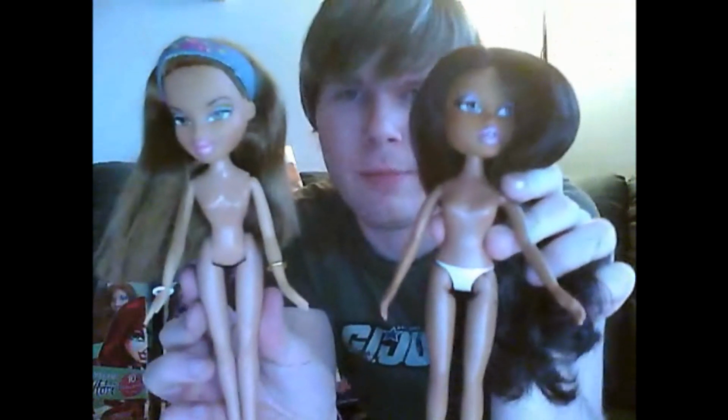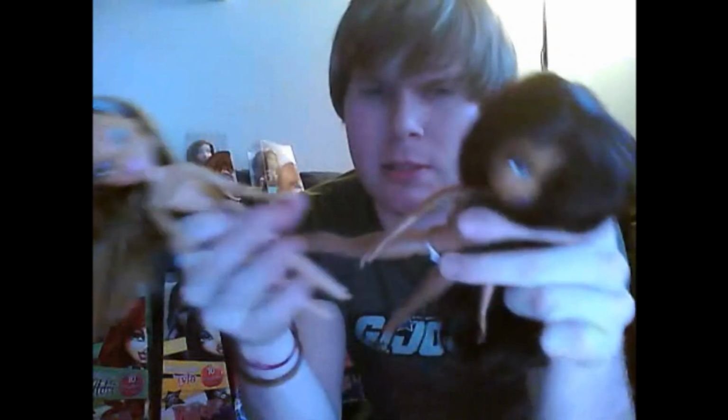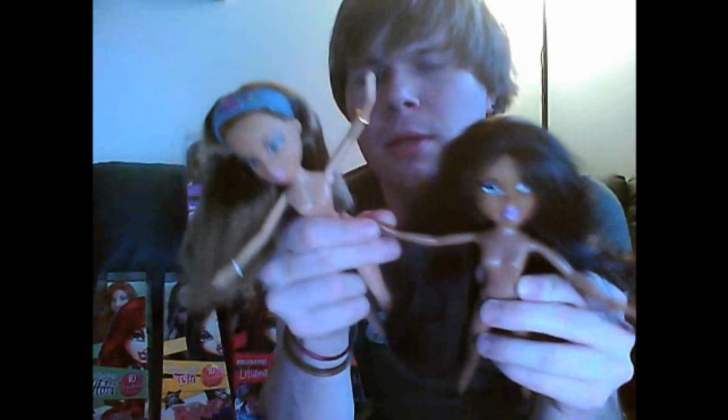Here's the old body. So you can see they're wider around the waist, and their hips can do the splits. Pretty much like the Moxie Girls, they can't do anything other than that. Their arms, that's as high as their arms go, unless you force them, which bends them. They haven't got the hinges like the original Bratz dolls did, so they don't have that little ball thing under their arm. It's different. It doesn't have a hinge on the shoulder.